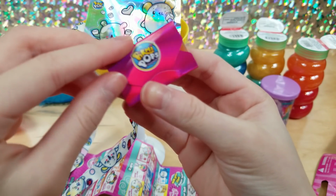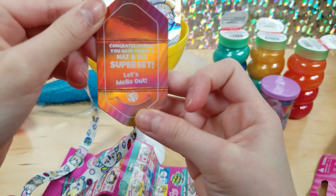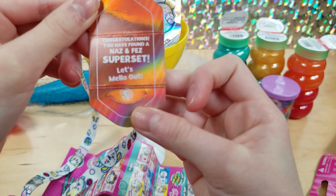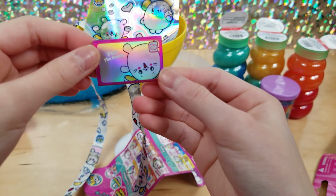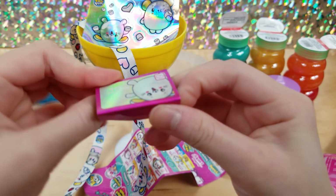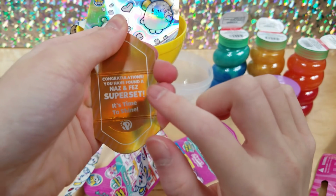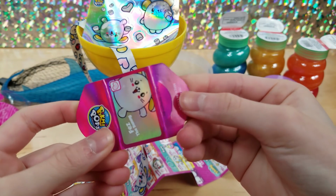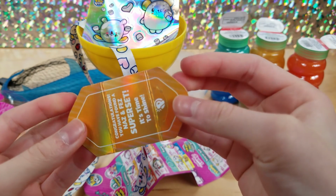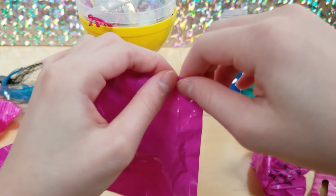So let's open it up. It says, congratulations, you have found Naz and Fez super set. Let's mellow out. And then we got Fez the bunny. It's upside down for some reason. And it says, congratulations, you have found Naz and Fez. Time to shine. Look how cool that is. So shiny.